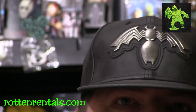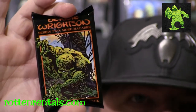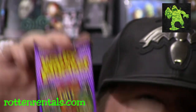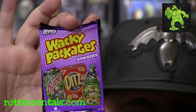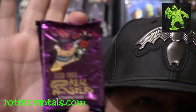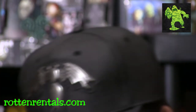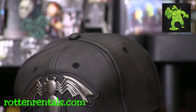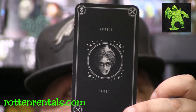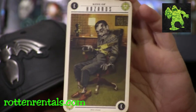Here are our loose packs. We've got awesome, another pack of Bernie Wrightson and more macabre. We've got, oh great, another pack of Wacky Packages. And 1995, Real Monsters. And so our zombie tarot card for this pack is the King of Hazards. There we go.